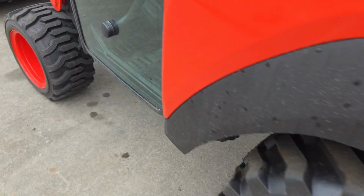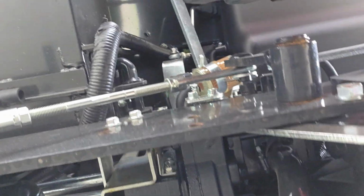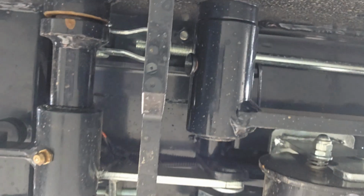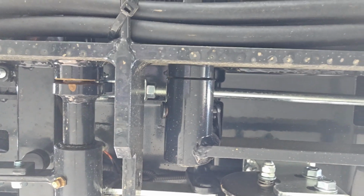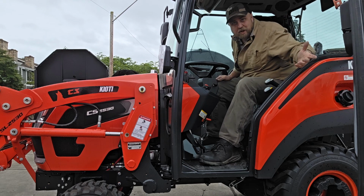All right, let's take a quick look underneath here. There's your hydro filter. The other filter must be around under there somewhere. Some little adjustment points for your hydro pedals. I don't know, we'll go hunting for the rest of the filters later. Let's get inside this thing and take a look. Not too bad getting in and out.